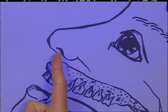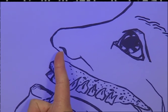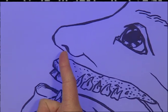So, why do you have bogies up your nose? It's because the air that we breathe might not necessarily be as clean as we'd like it. It might have dust or other yucky stuff in it. And that mucus is very sticky and it traps the dust and stops it from getting down into your lungs. You know, you could do an investigation with mucus. Or not real mucus, use stunt mucus and see if you can work out how sticky it really is.